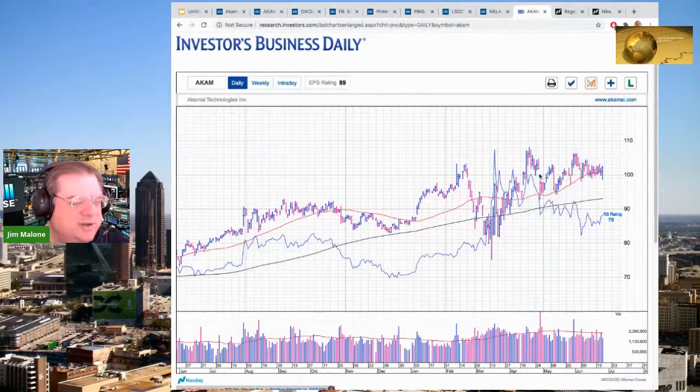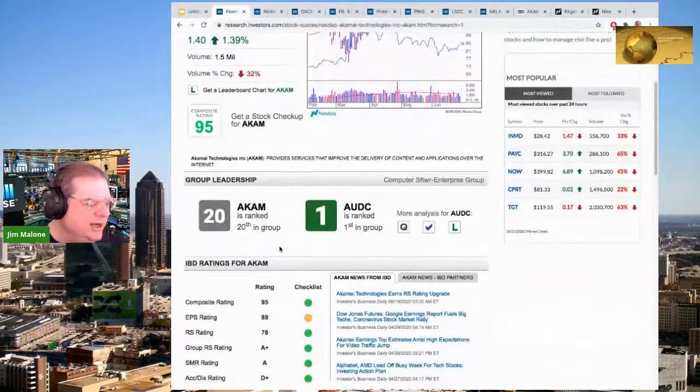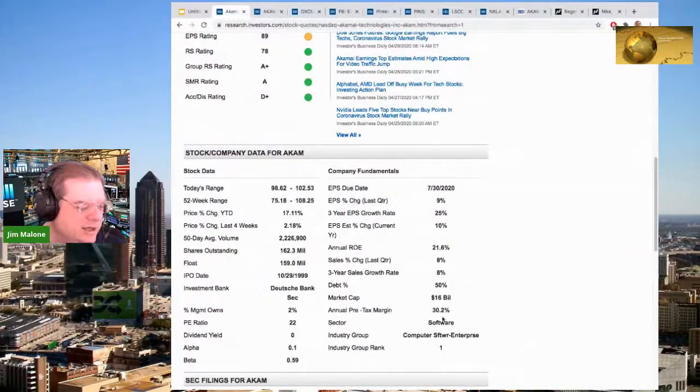If it shows strength up to 104, 105, then I'm possibly a buyer. This is an excellent company. It's in the right sector. It's got a high relative strength rating. It's not the top rated in its group. Audio Codes is, but this is a big group. This is kind of a general grab bag group. This is Computer Software Enterprise. There's a lot of people in this, like Oracle, and there's a lot of good companies in it. It's also the number one group. So I have no problem with this company.